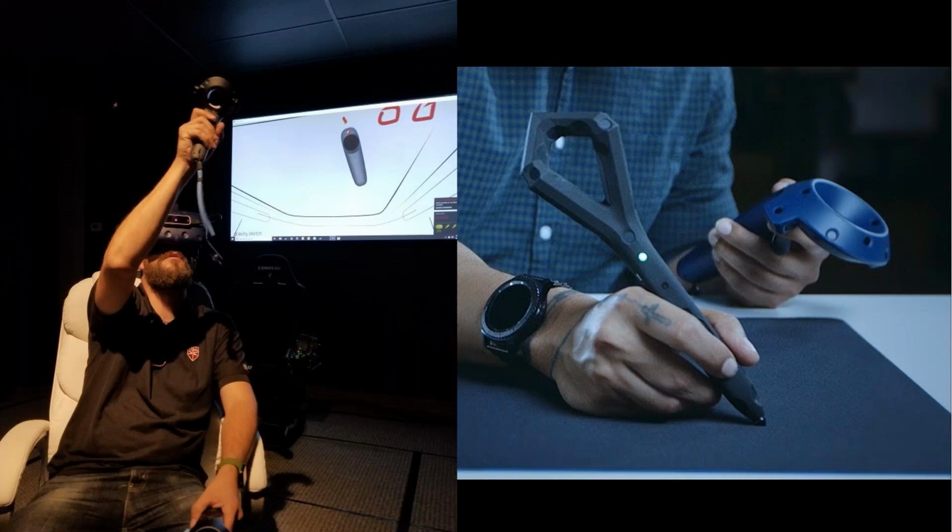And on the right, there's a designer that's using one of the peripherals that I think is relatively successful called the Logitech VR Ink. That's just another way of drawing and sketching in 3D space. But the ability to immediately collaborate with an end client and an artist or an engineer and a designer, I think is incredible that we're at that phase now.